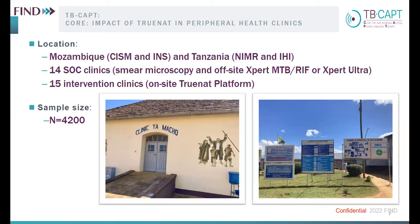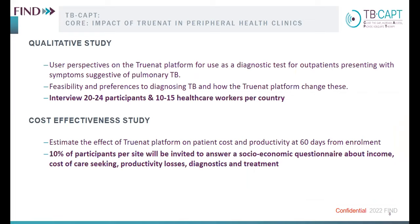So the core trial also contains a qualitative study as well as a cost-effectiveness study. Incorporating patients' preferences in the development of a point-of-care strategy for TB diagnosis using the Truenat platform may facilitate its implementation and improve health outcomes. Aside from evaluating the test accuracy, it is important to understand the experiences and preferences of those who will use the technology. Furthermore, an assessment of values and preferences, acceptability, and ease of use is an integral part of WHO evaluation of novel diagnostic tests.